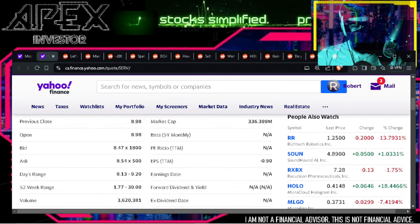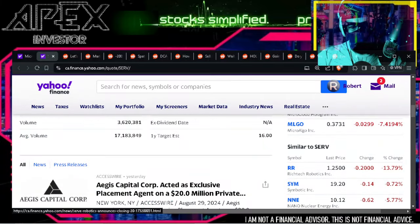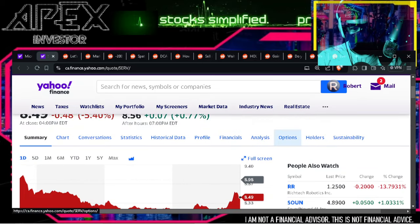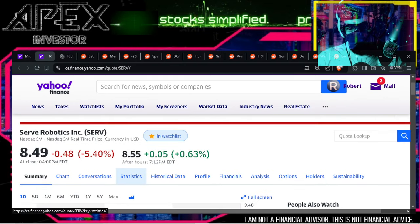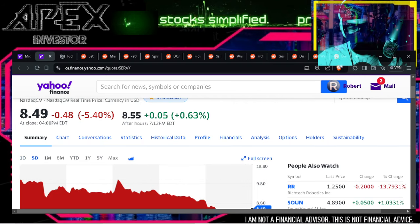I didn't see any news, or I just didn't wait for the news to load. In any case, if there was news, it would have skyrocketed, okay? But let's give it a fair chance, and let's open it up again and look for the news. In the meantime, let's look at Serve Robotics stock and see how their week went.